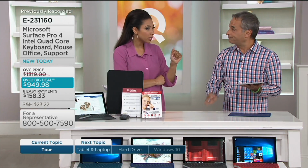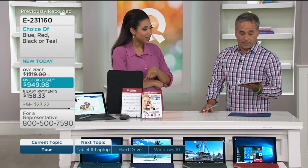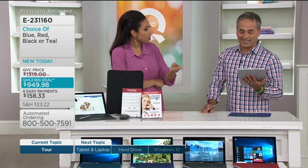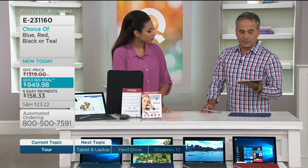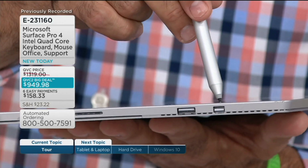But I'll stop you right there, because most tablets don't have a port for a thumb drive. They don't have ports at all. They have one hole and that's to charge it. So this already is different than any tablet. It's giving you that connectivity and changing the way you're going to use what was a tablet.